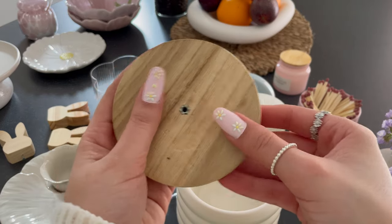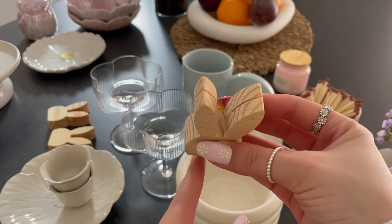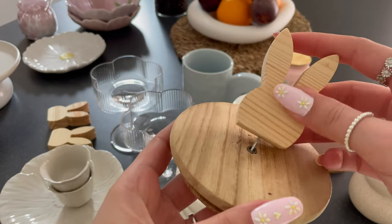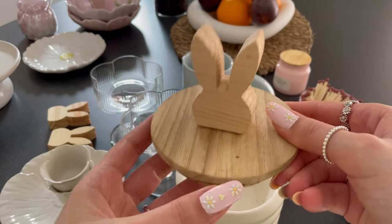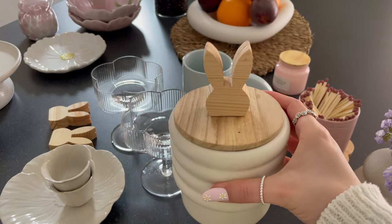So what I've done last year, and I'm doing the same this year, I literally put a nail on the bottom of the place card holder. And because it has that round bit on the bottom, you just click over like that, you pressure down. And it's a bit wobbly, but it works. So it does not come out. And now we have a bunny.